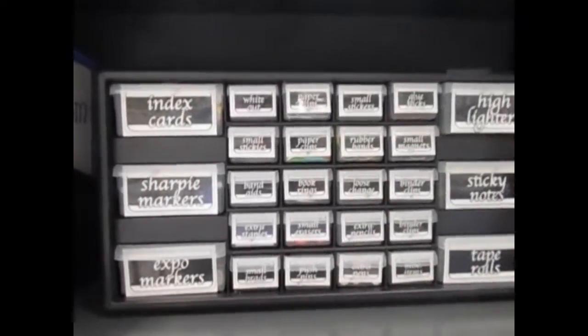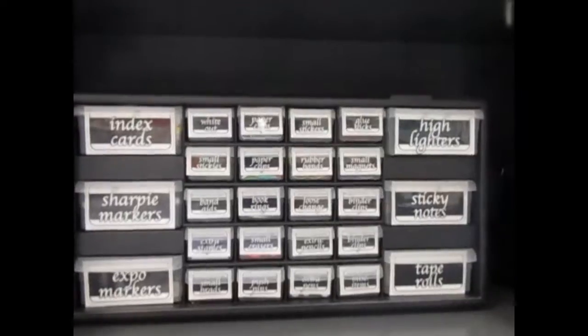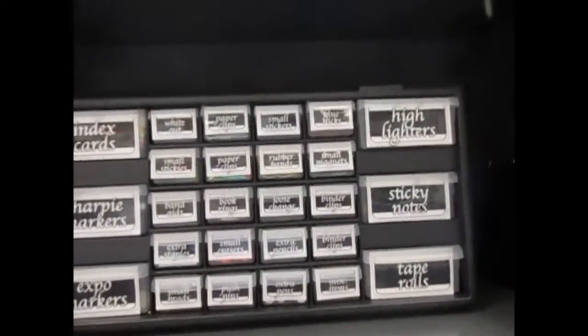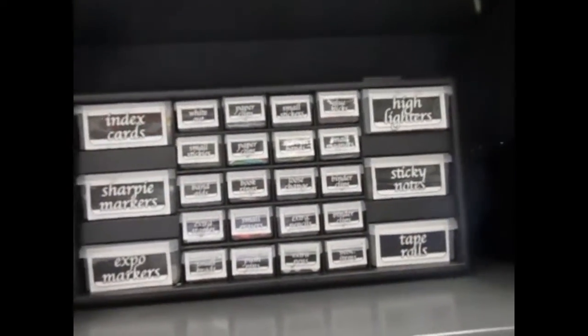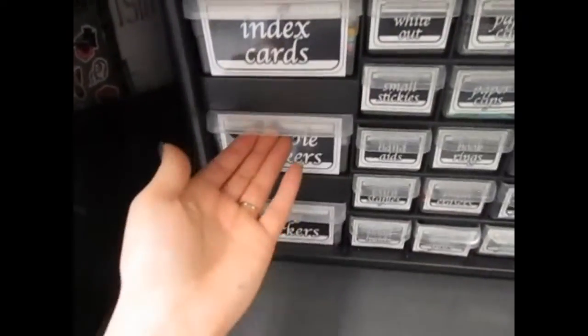So this is just where I keep all of those little supplies that you just don't want to leave around on your desk, like whiteout, small stickers, band-aids, book rings, extra staples, small erasers, binder clips, small magnets, glue sticks, highlighters, sticky notes, tape rolls, expo markers, Sharpie markers, index cards, the list goes on. So this is just really convenient. It keeps it so organized. Whenever I need something, I just go in and know exactly where to find it.